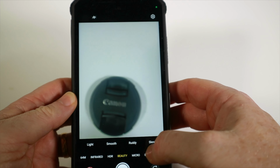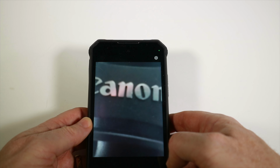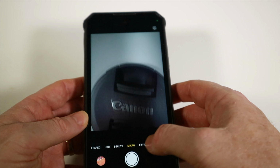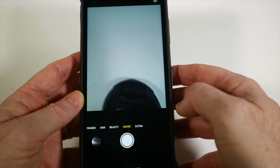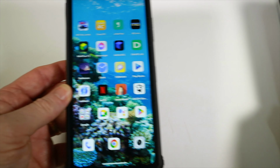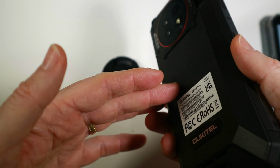If we look at the micro, which is the close-up, again this works brilliantly as long as you've got enough light there. But again, it's just photos. There is no way of doing videos and doing that. So I can take a nice picture, but I can't take some nice video. So that's exactly the same as on the 27. And that is really it. There's really not enough differences to talk about anything else.